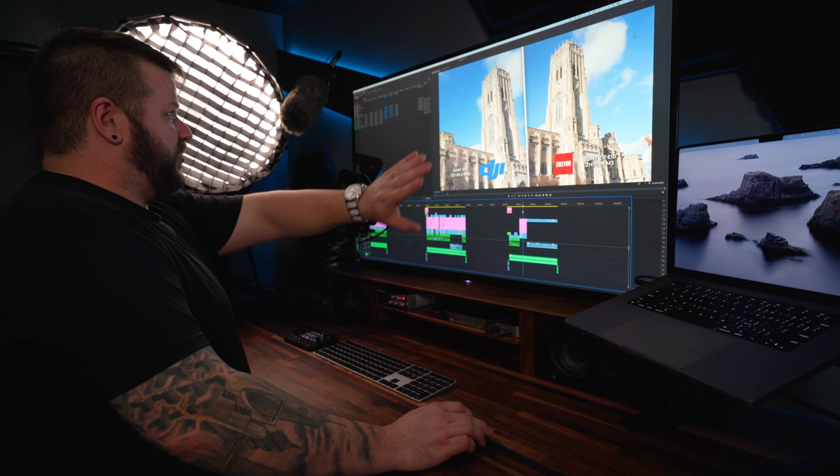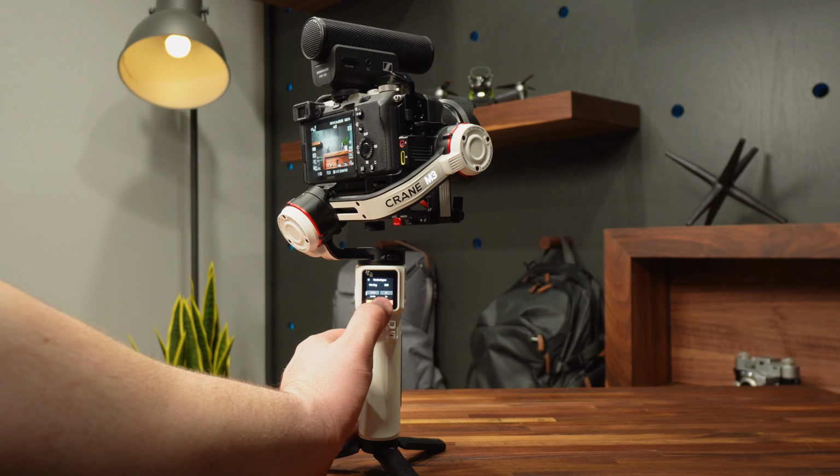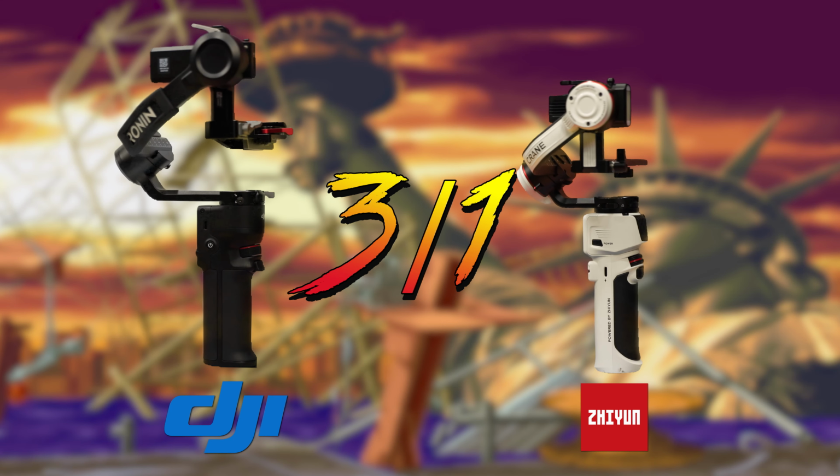But you can see even just the sweeping across, the DJI just does a much better job of keeping it stable and keeping it solid. I will say though, from a usability standpoint, I love that the Zhiyun, you can set the in and out points on the actual screen, and the DJI, you have to do that through the app. But I mean, it's hands down, DJI wins this one.